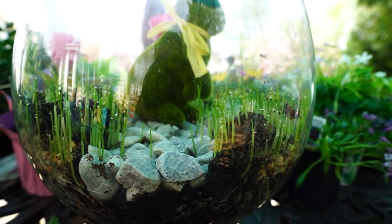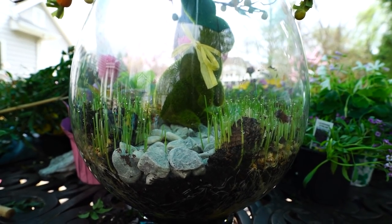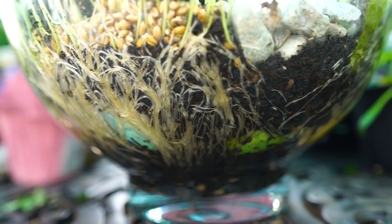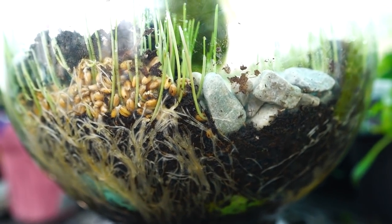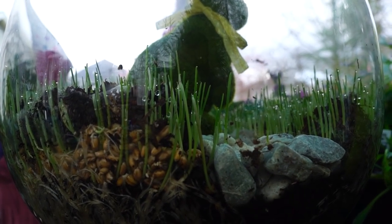It's only been a few days, right? Like 4.5, 5 days. And I mentioned, not a lot of sun. Look at those roots. Isn't that fun? Very fun seeds to grow. The wheatgrass, they just grow and grow and grow. And they have these little dewdrops on them.